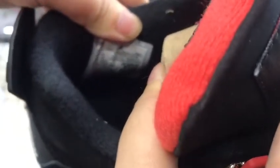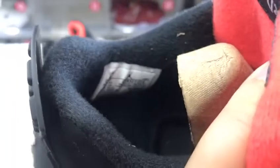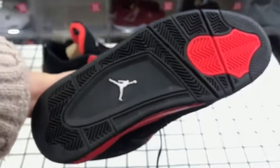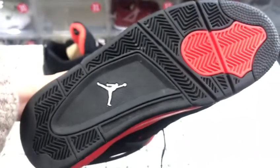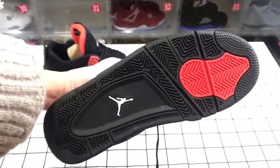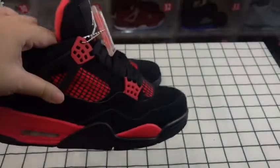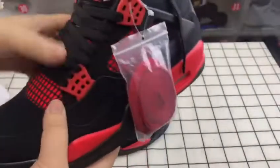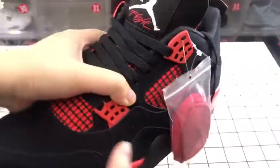Inside we have the, you can see serial number and size. We have all sizes in stock. And the bottom, very clean. The left one have extra laces.